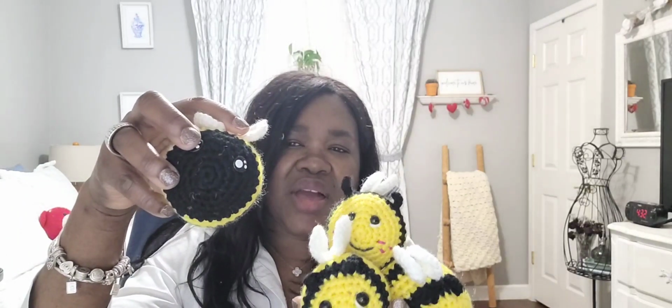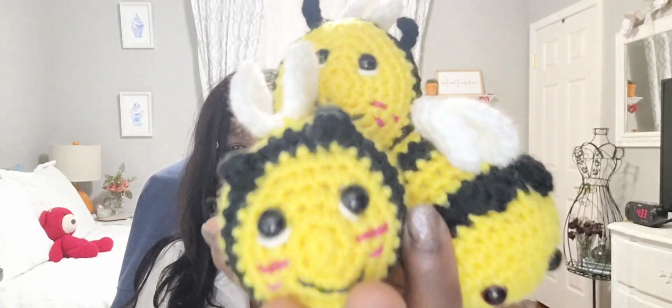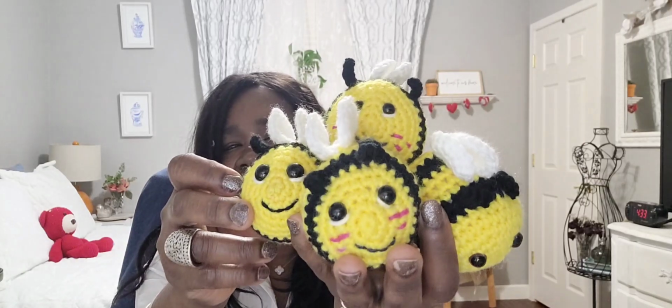This one has a little black face, but as you can see I didn't put on any mouth, so I'll probably embroider a little white smile on it. Some of them, this one, I gave a little stinger at the back. And then I embroidered some little cheeks on them. So these are my free-flow bees that I do. No pattern.